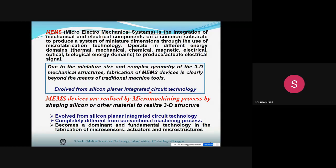Okay, so these are the different aspects we should know. One is how the energy transformation takes place, how we are getting that low cost by involving the miniature planar technology. And another aspect is that, compared to the IC technology, MEMS is a three-dimensional technology. We are getting the three-dimensional structure out of a bulk material, which is not true for the IC. For integrated circuits, we are mostly considering the two-dimensional cases.